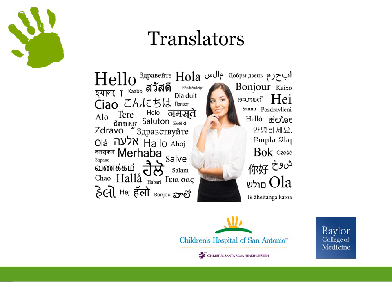Pediatric patients should not be used as translators. Family and friends in the room may be able to assist, but be cautious as errors in translation or difficulty with medical terms may arise. The safest and recommended option would be to use a staff or phone translator.